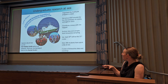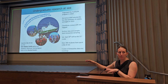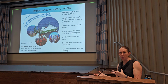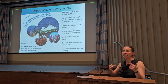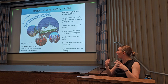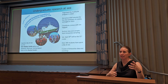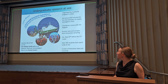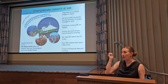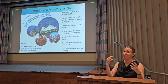So we take about 20 students a day out on the Walton Smith to the Florida Straits, about a 2-hour steam from here at Erasmus, and we sample a whole host of physical and chemical and biological properties. What I did that first year was kind of set up where we were going and what we were going to sample and how we were going to sample for it, and kind of this rotation of activities, so everybody that goes out gets to get experience with all these things. I chief scientist for the first set of cruises, and as most of you know, Jim Happel has been fabulously running this program for the intervening years, and it takes a huge amount of effort to organize the people.